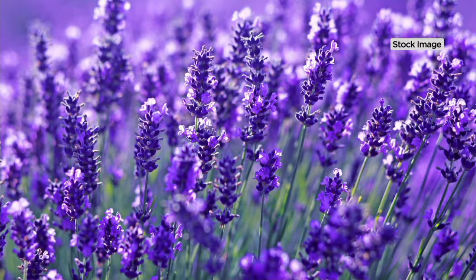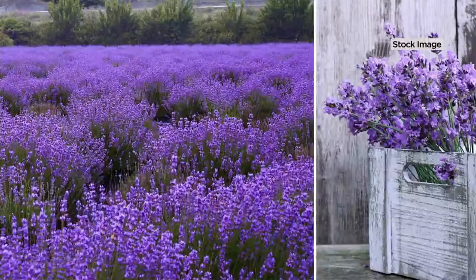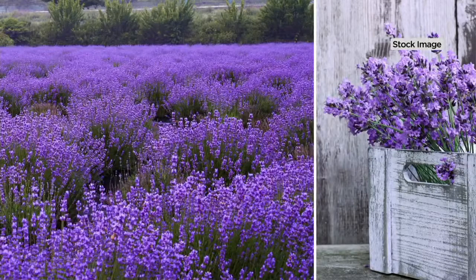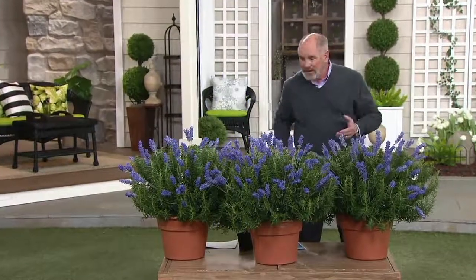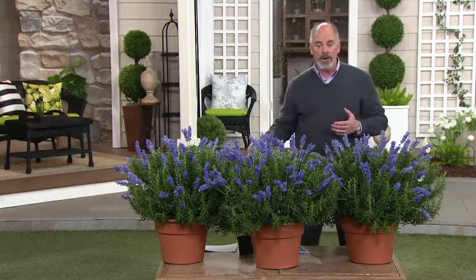In the world of lavender, this particular variety, the Annet Lavender, is actually the largest lavender that we offer. It's the largest lavender that we have in any of our collections. So if it's a flower that you've loved, then this is just giving you more of what you want.